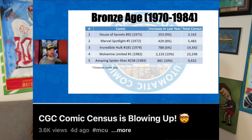But Secret Wars #8 was an example that he used. 3,100 new copies on the census over the last 11 months, 26,000 total, but 3,100 in the last 11 months is a lot of new books. And even when we move down into the Bronze Age, we're looking at House of Secrets #92, first appearance of Swamp Thing, up 9% as far as, again, all graded copies. So we're not talking about 9.8s, but we're just talking about new copies hitting the census report. Up 9%, House of Secrets 92.